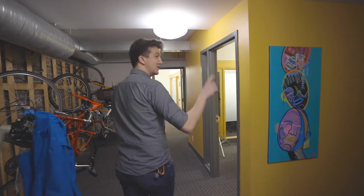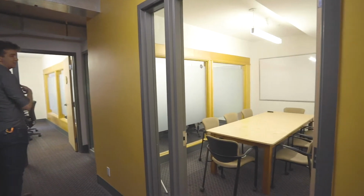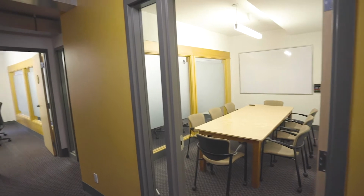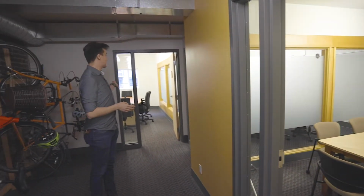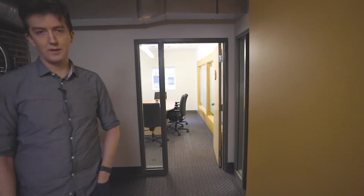Over here we've got a change room and washroom, as well as 3 of our 5 meeting rooms. So the small meeting room fits up to about 6 people, the medium 8, and the large, which is being used right now, fits about 12 people and is the more formal boardroom style.